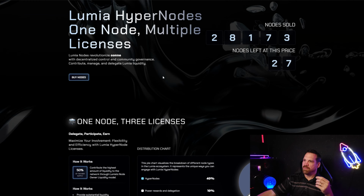If you look at the Lumia hyper nodes here, I did a recent video on these as well. Basically, they did a thing where if you locked your node for 12 to 24 months, you would get extra nodes and extra tokens if you were to do that. I do want at least one of my nodes staking in the 24 month, because I'm not going to be selling all my tokens anyways, and that would give me extra tokens if I were to do that.